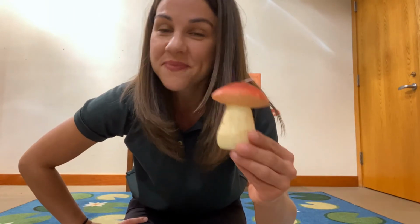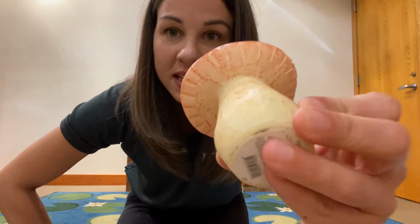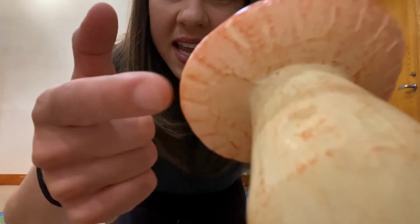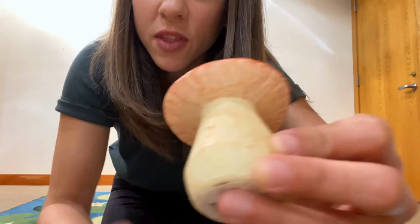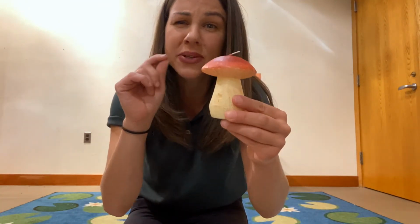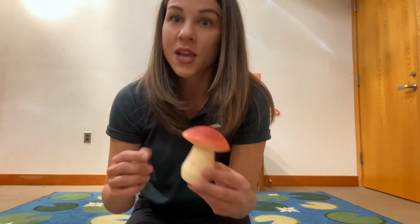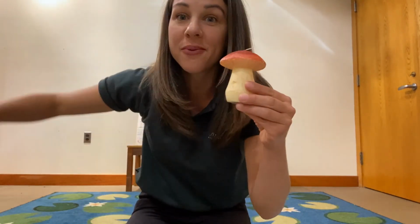Oh, okay. Another thing about gilled mushrooms is, if you look underneath the cap, you'll notice that it has a lot of lines, a lot of lines underneath the cap. And those lines are called gills. And inside those gills are teeny tiny little dots called spores, which are kind of like mushroom seeds, except a little bit different. So the spores will come out of the gills and then fly away.